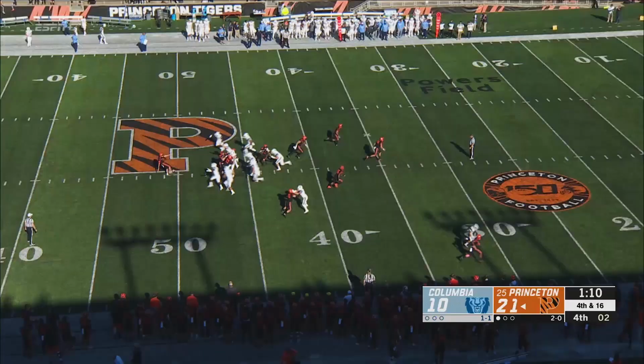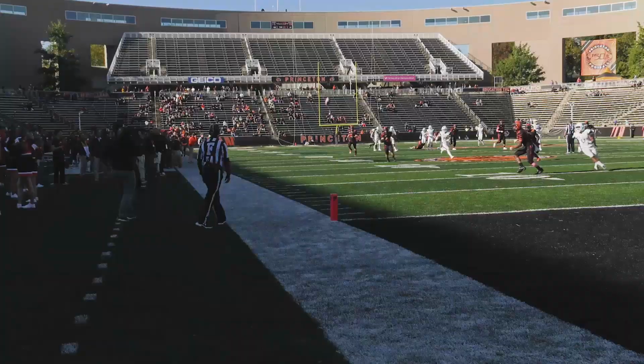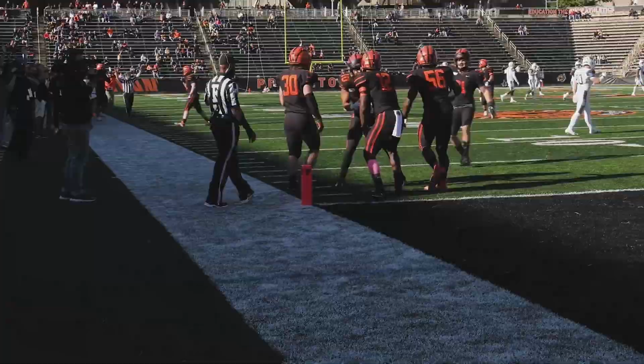1:11 left, the punter is able to get it away. Angling it towards the corner, it bounces at the 11 and rolls all the way to the 1 yard line.